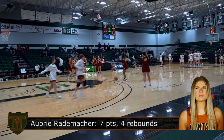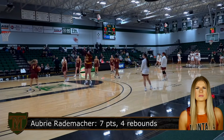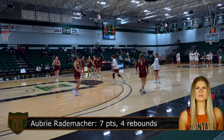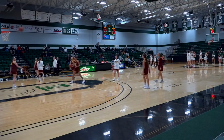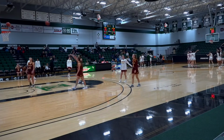Beyond that, we have Chloe Sandiford with 3 points. Sandiford, 1 field goal. She's 1 of 2 from the line. Allie Cleverly has 3 points. She drained a 3. Kaya Wasson also drained a 3. That's her scoring so far in the first half. And Chalice Westwater is 2 of 4 from the foul line. She has 2 points for Montana Tech after 20 minutes of play.